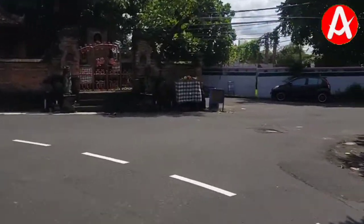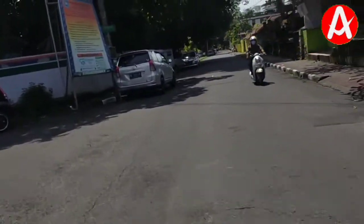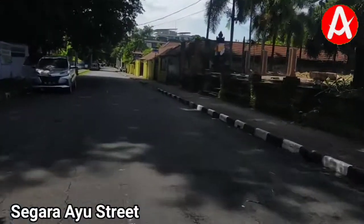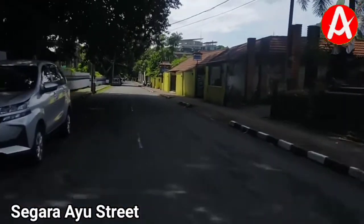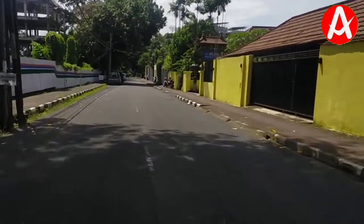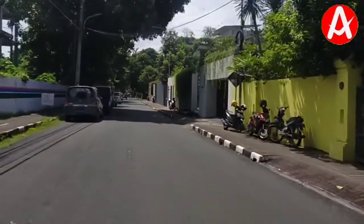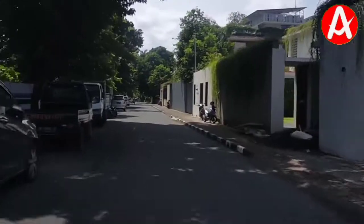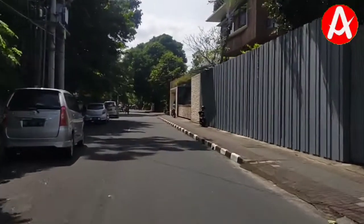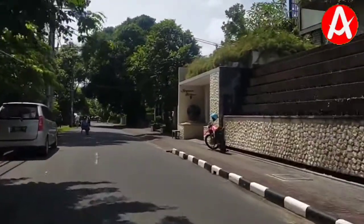Okay, and now I will turn right to go to the beach. Now we are on Segara Ayu Street. It's about 400 meters to the beach. You see the right side, left side, there are some hotels right there. Oh, okay. I see a man. They are waiting for the parking ticket. I will stop first.